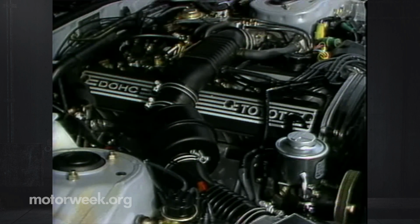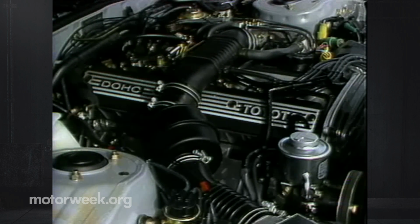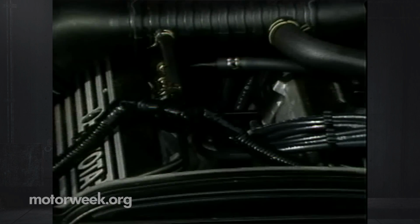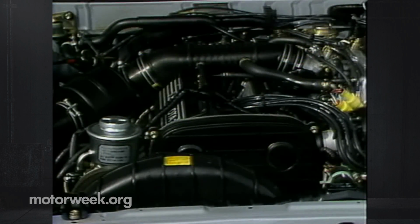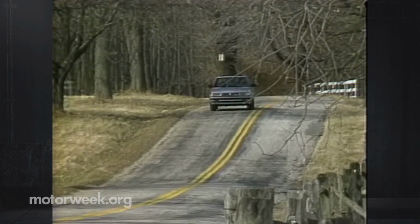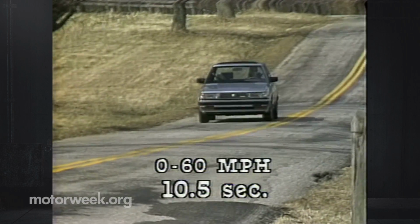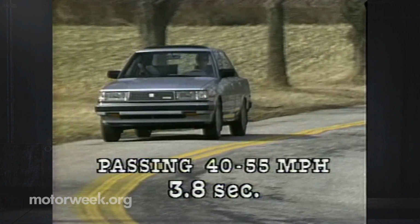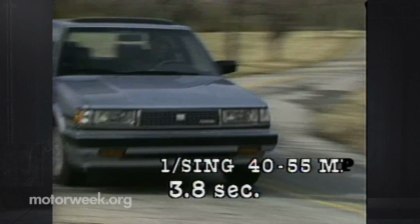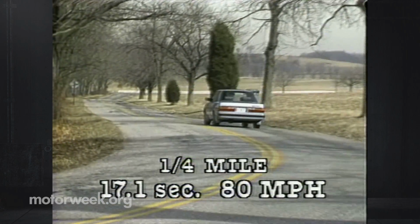No mundane four-cylinder here. You get the Supra's straight six, complete with electronic fuel injection and double overhead cams. That makes 156 horsepower and 165 pound-feet of torque for excellent straight-line performance. Put the transmission in its power mode and crisp shifts result in a none too shabby 0 to 60 time of 10.5 seconds. Passing from 40 to 55 takes a scant 3.8 seconds, with a quarter mile passed in 17.1 seconds at 80 miles per hour.